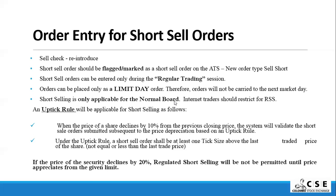We call it the uptick rule. That is where when the price of a share declines by 10% from the previous closing price, the system will do a validation of the short sell orders, and this will be submitted subsequent to the price depreciation based on an uptick rule. And under this uptick rule, any short sell order shall be at least one tick above the last traded price of the share. That means if the share price declines by 10% from the previous closing price, you will only be able to put a short sell order one tick above the last traded price of the stock during that day.